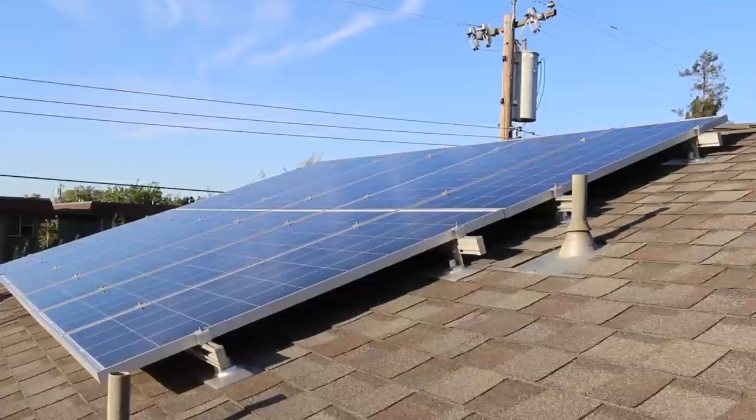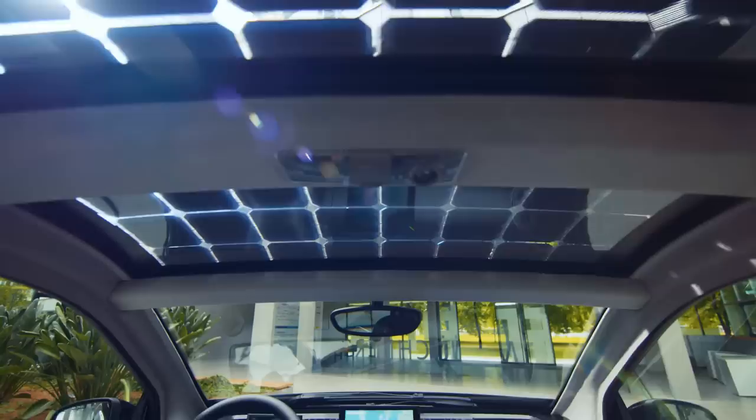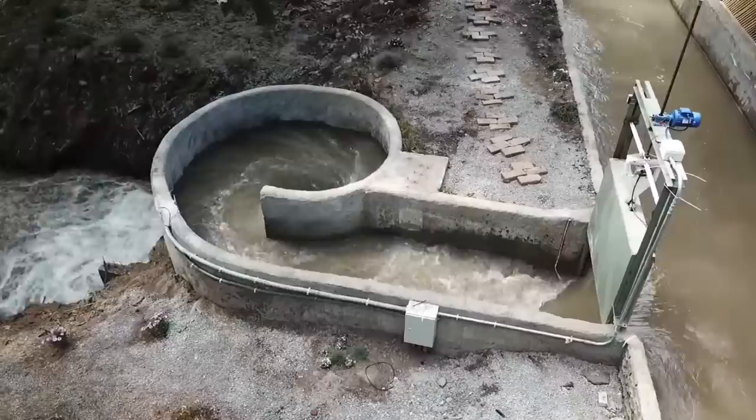Off-grid living is a lifestyle designed to be self-sufficient and independent. More people are rediscovering this way of living, so as to break the chains of the modern way of life. In this video, we'll take a look at some innovations that might help you on this quest.